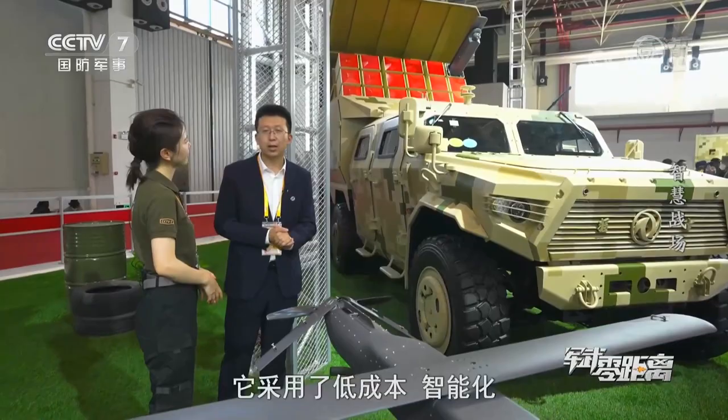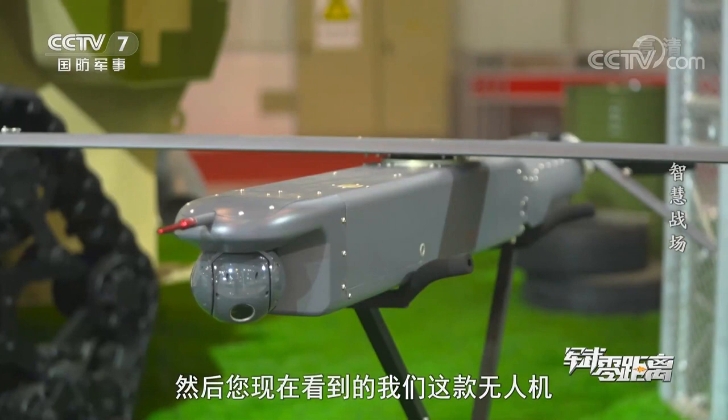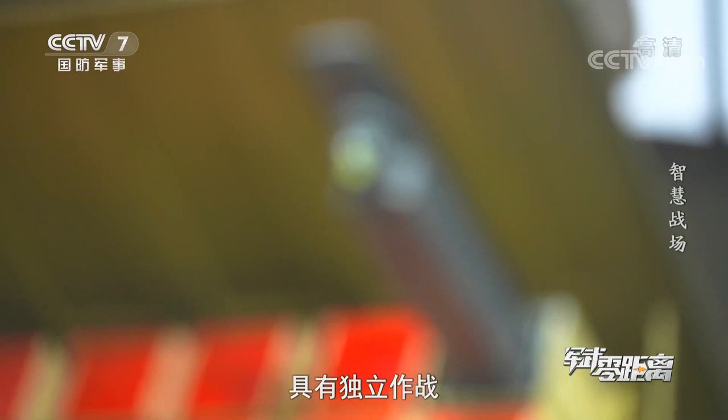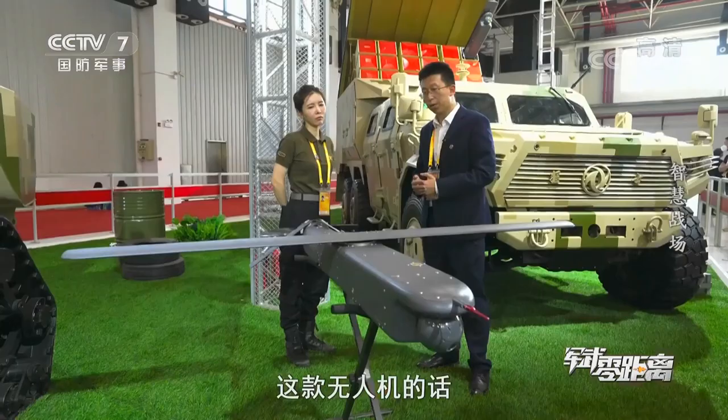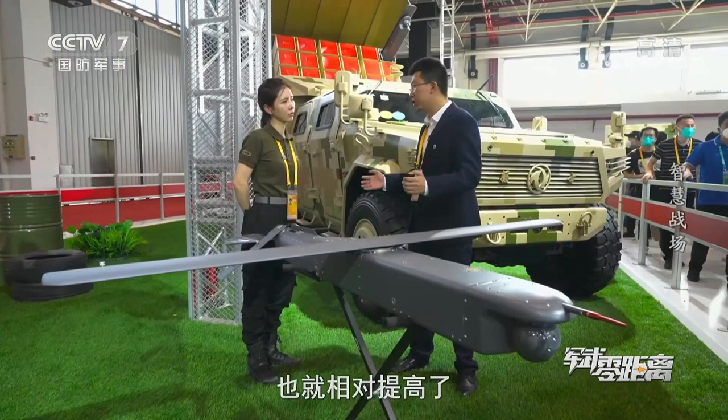It adopts low-cost, intelligent and integrated design features. This UAV has multiple configurations such as reconnaissance and strike. And it has the ability of independent combat and networking for cluster combat. The power form it adopts is the form of pure electricity. The noise on the battlefield is very low, which relatively improves its concealment ability and survivability.